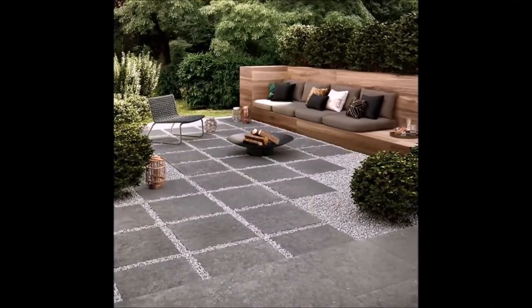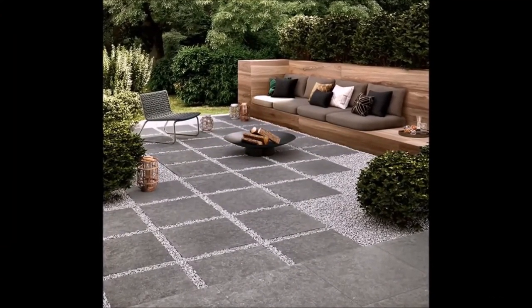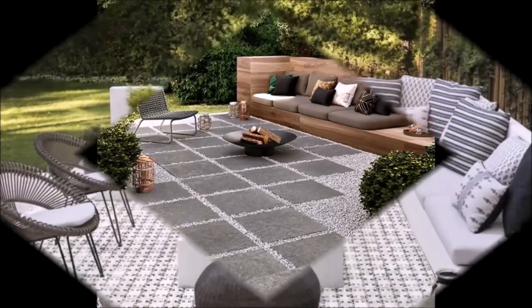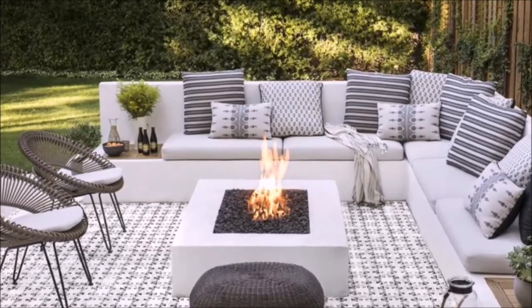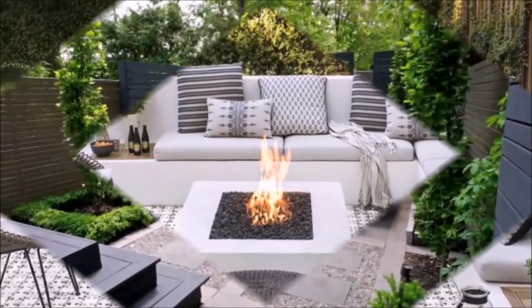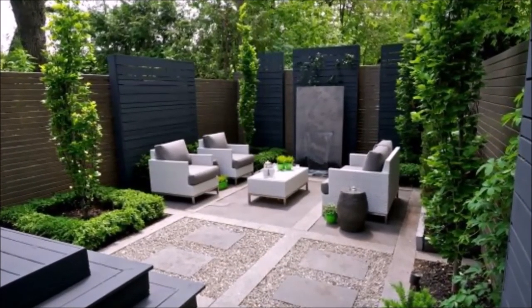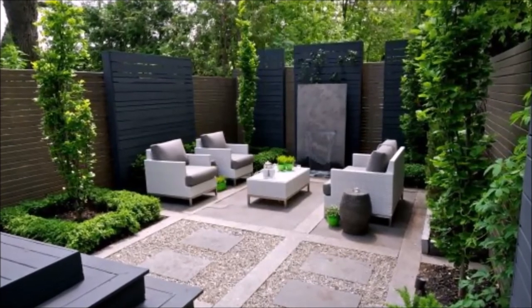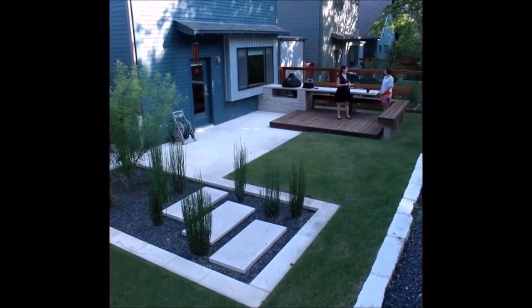Install a curtain. Not only do these fly curtains offer a nice backdrop for a summer meal under the sun, but they also give privacy when you want it. Bored with the layout? Break it up by adding a curtain. It's this simple.